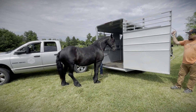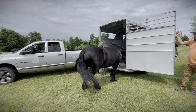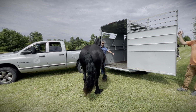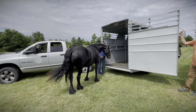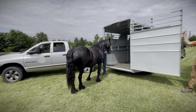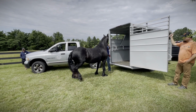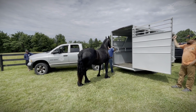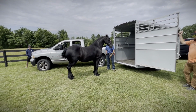Now don't come on top of me there, love. Okay, now her wanting to be curious about the trailer with me to the side is a great thing. Great start. Good girl. Then we're just going to move her away, and we're going to work on just saying, back up a little bit. Good girl. Good, relax.